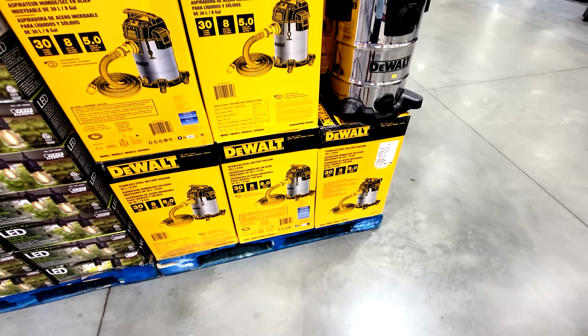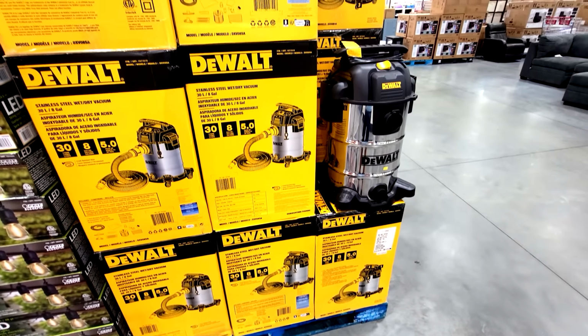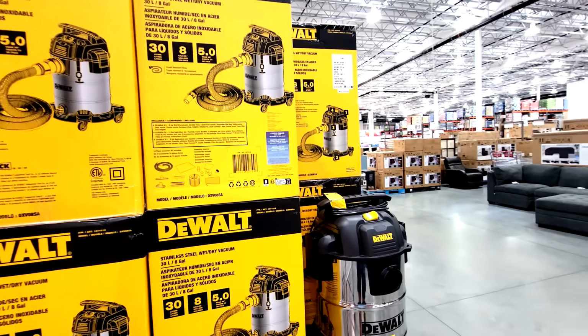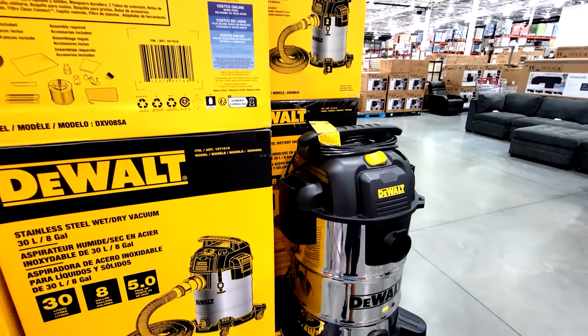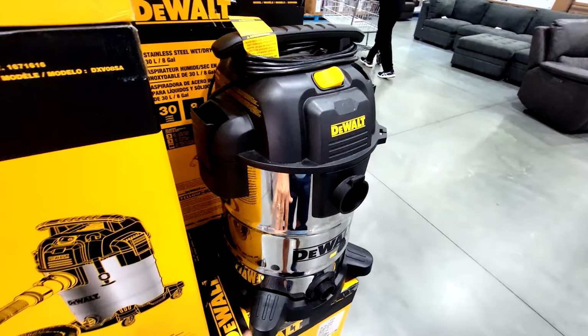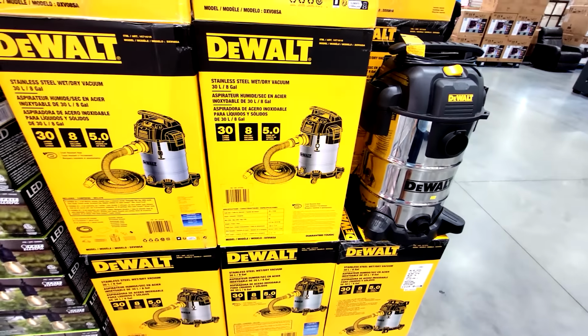Oh yeah, and it's finally happened, folks. This hasn't happened in a long time here, maybe up to 2 years, I don't know, in this particular store. But they have put this DeWalt 8-gallon wet-dry vac on sale. I own this one. I use it all the time. I love it. It's an incredible vac.